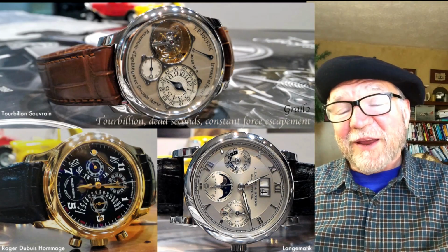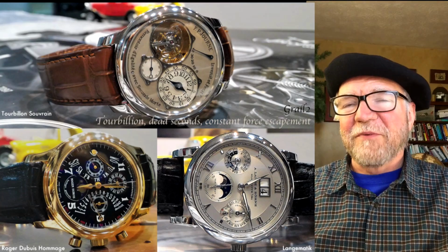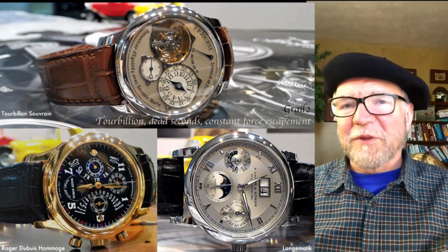The one I'd like to get, you have to special order for a jade colored face, and then with the remontoire d'égalité, that would be enough. I wouldn't need the tourbillon. I wouldn't need a lot of other things either.